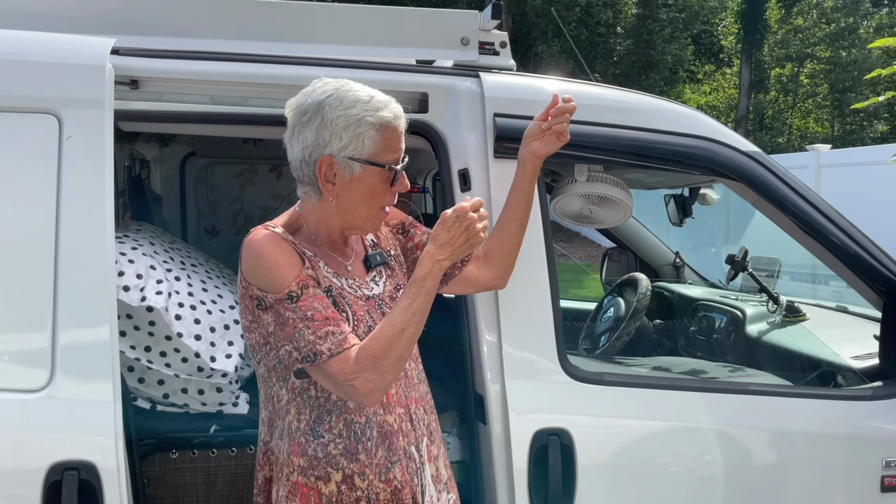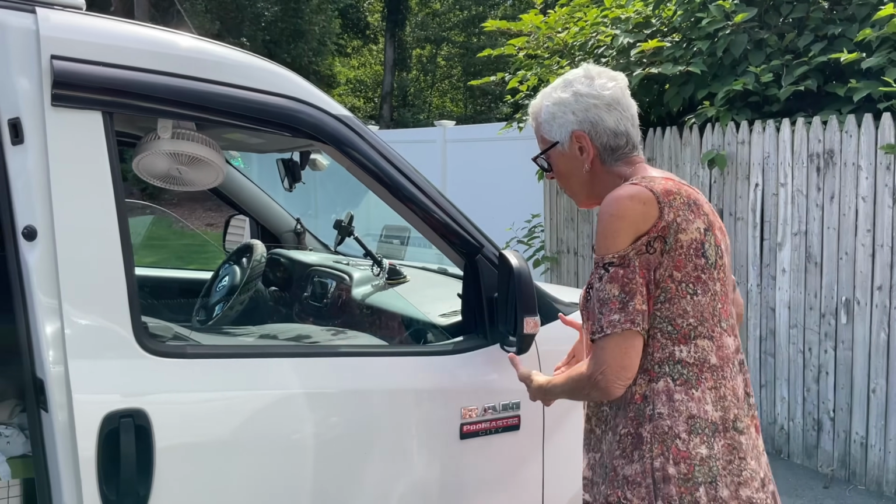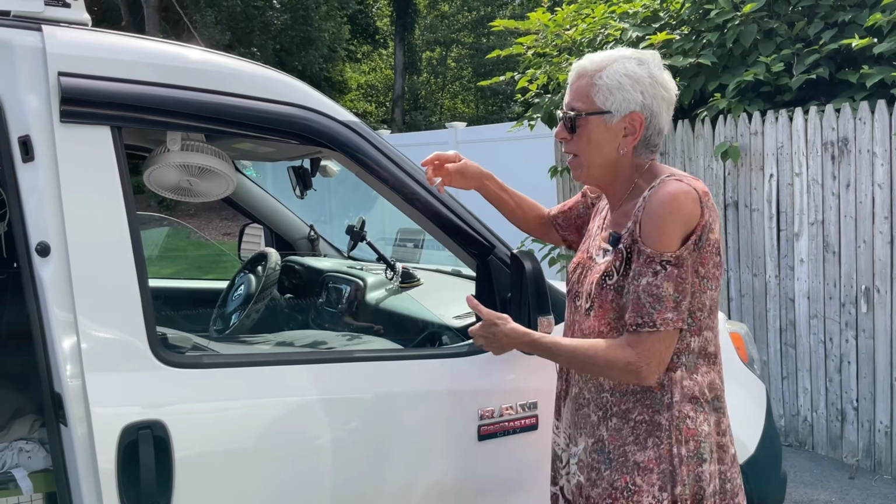If you remember from my last video, I had my homemade screens, which really work very well, except I don't like that whole line of magnets that shows on the outside of the van. I ordered those screens that I showed you that come down like a big elastic. They go around the mirror. It has a little zipper inside for ventilation, but you know something? I'm just concerned about the lack of ventilation.